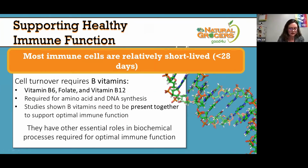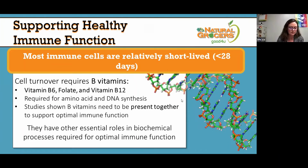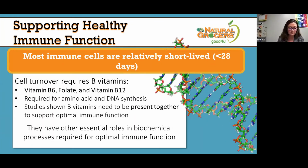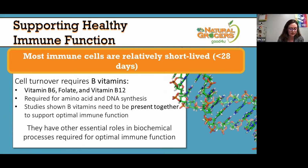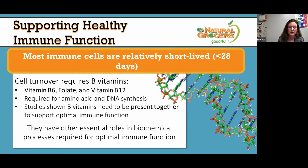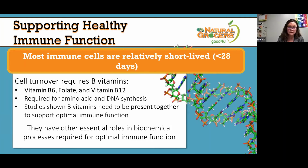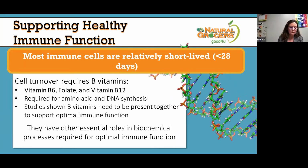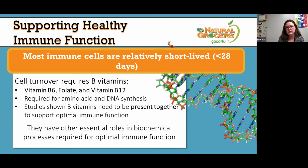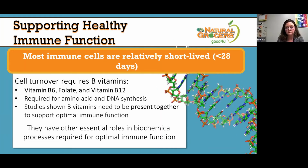Also important for maintaining healthy immune cell numbers are B vitamins, and especially important for cell turnover in the immune system are B vitamins like B6, folate, and B12. And it's pretty critical because our immune cells do turn over pretty quickly. They're needed to make DNA synthesis and produce those immune cells. Studies also indicate that B vitamins need to be present together to support optimal immune function, and a deficiency in any one of them can impair the ability of the body to produce new immune cells.